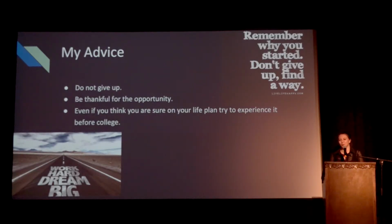My advice for the future Pinterns is do not give up. It's a lot of work. It takes a long time, but it's worth it. It is so much fun. Be thankful for the opportunity. I am not that rich at all, and this gave me the opportunity to go and chase my dreams. And even if you think you know what you want to do with your life, go for this, because you might get this opportunity and realize it's not what you really want to do with your life.